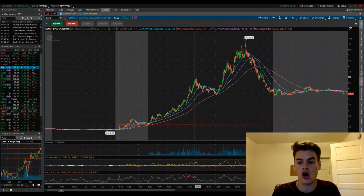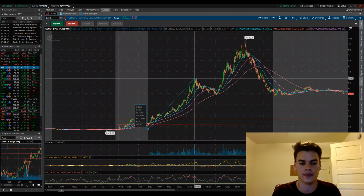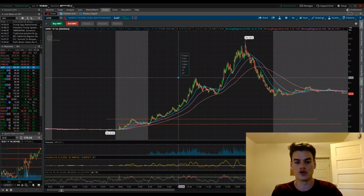We pushed all the way up here towards $7 a share. This was by 11 a.m. So we had taken this thing from $2.25 all the way up here, up 200% to $7 a share, and from there we saw a move to the downside, right?